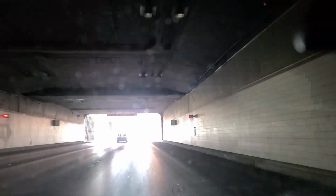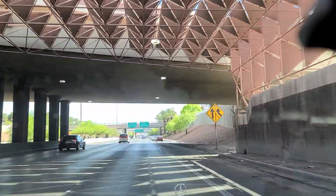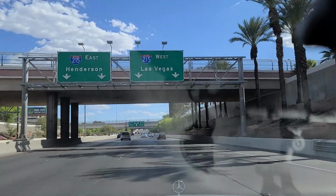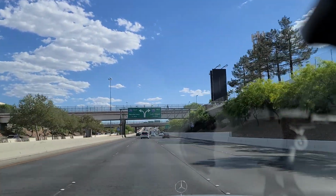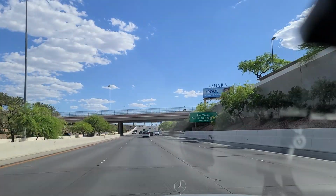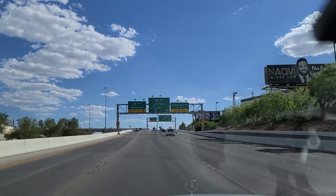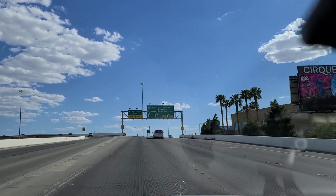Rental car return is off to the right. Stay on the right lane. 215 east and west. And that is the airport tunnel here at Las Vegas International Airport. We're going to go actually this way. I'm going to get myself turned around here. Oh wait, here's Warm Springs. Let's do that. So Warm Springs is a major east-west artery, Warm Springs Road right here.